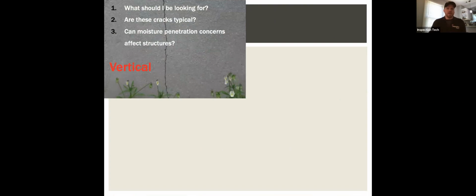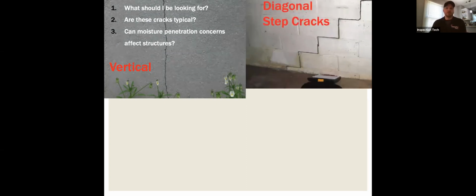So you see vertical cracks. Vertical cracks are what are generally the more typical thing. A vertical crack with little movement can generally not be an issue. It's when you start to get into some of the larger ones. Large diagonal step cracks can be issues depending on the size.